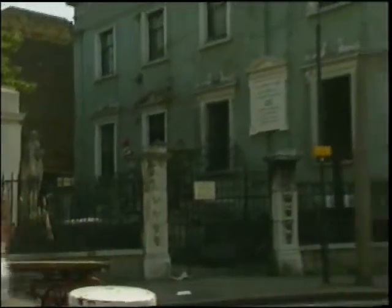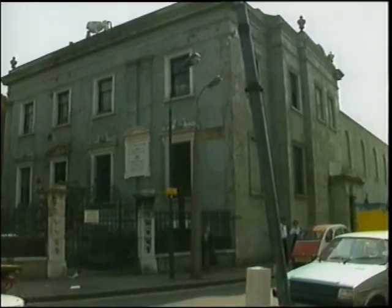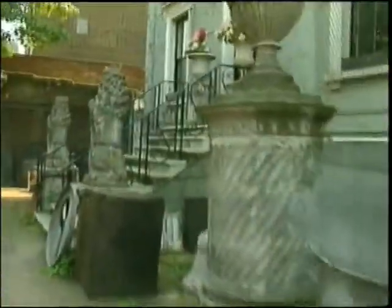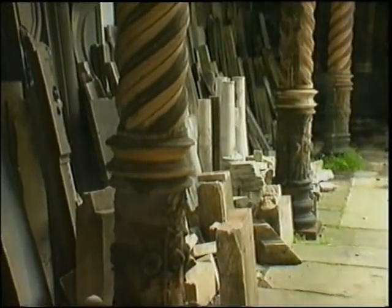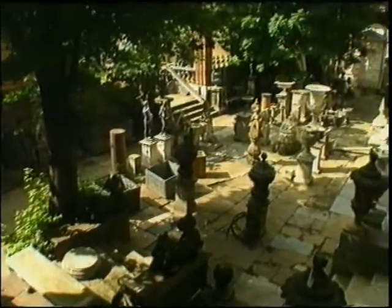Hidden behind a fruit and vegetable market in southwest London is another secret world. A world of piping pans and mossy urns, of garden temples and lead sphinxes.